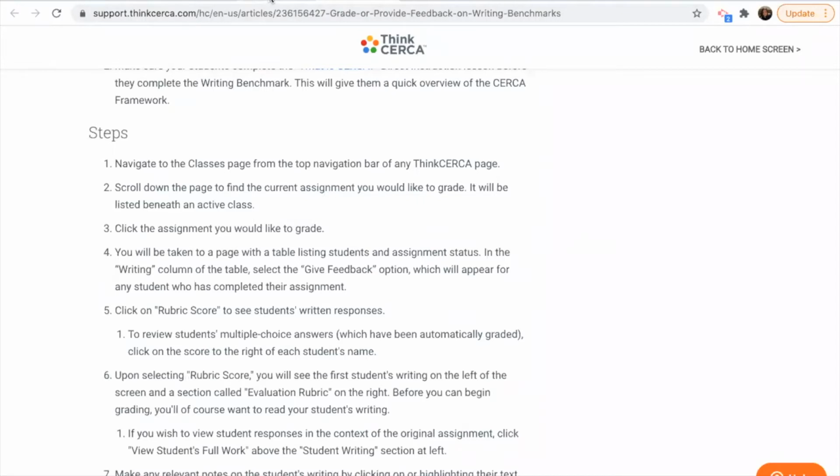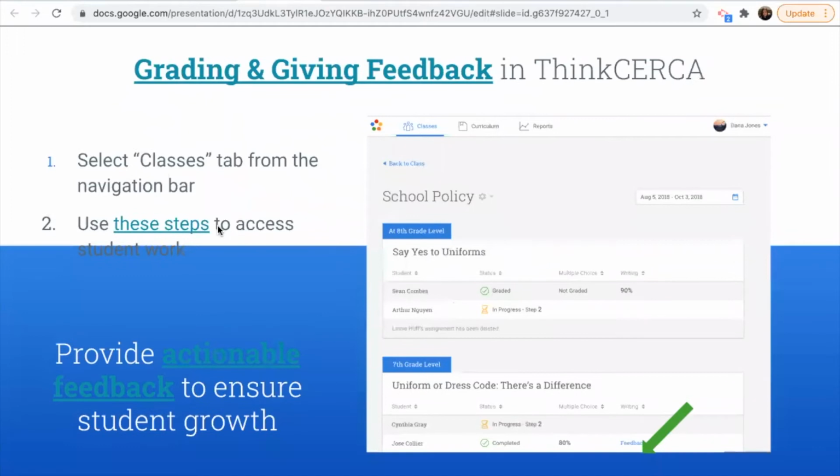We have had lots of middle school and elementary schools give the mid and end of year benchmark, high schools too. We have not really had many teachers struggle with how to do the grading. What we have learned is that the calibration is the most important part.